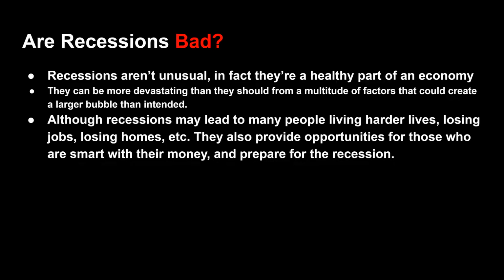So are recessions bad? Is this a bad thing? Could this be the end, etc.? Well, no, recessions aren't actually unusual. In fact, they're a healthy part of any economy. They can be more devastating than they should be from a multitude of factors that could create a larger bubble than intended, as 2008 is a great example.